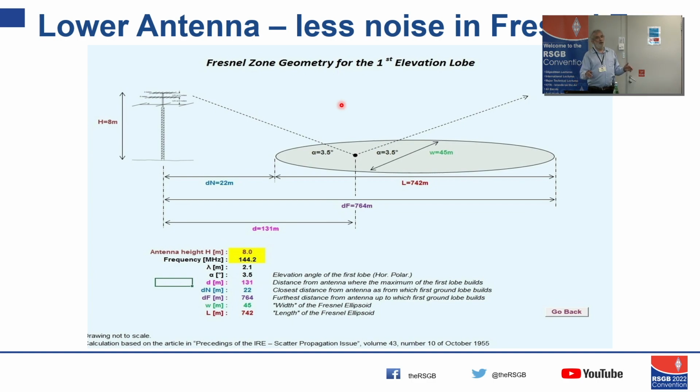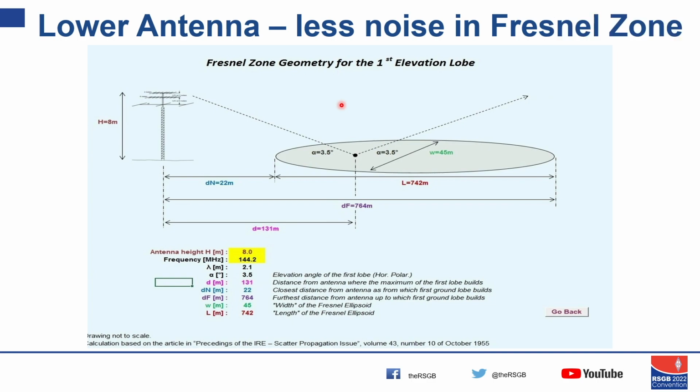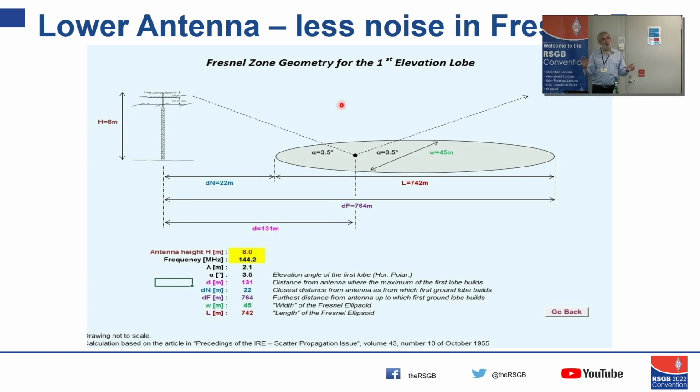But am I going to work more DX that way because I've raised my takeoff angle? If it's tropospheric ducting, perhaps, because that's always refracting and I'm close to the coast. But if it's ionospheric, if it is meteor scatter, FAI or sporadic E, I'm likely to work far less. So you actually have a real difficulty in understanding where the vertical pattern of your aerial actually is. But there's worse to come.